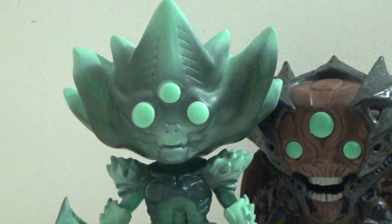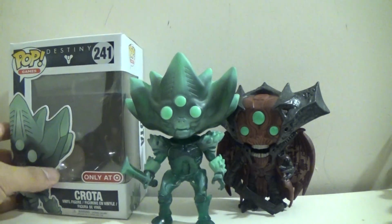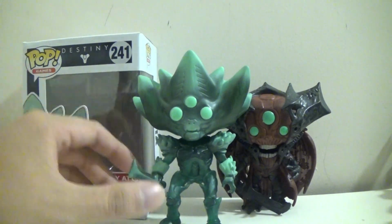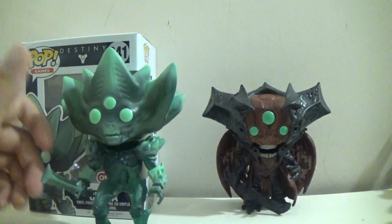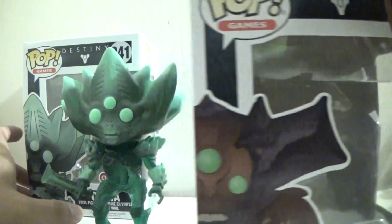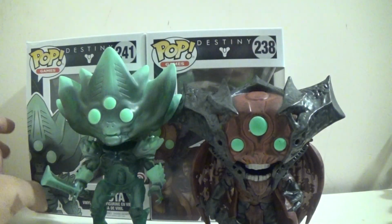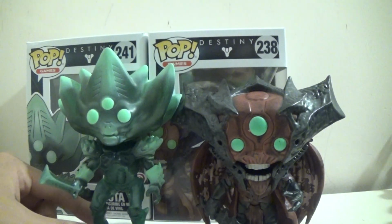Overall, these two look incredible. I kind of wish my Crota didn't have those bad feet that don't allow him to stand. And I just wish that this game made more sense, because when I tried to do research to understand these guys more, it was kind of hard to find the information and comprehend it. But since I have Destiny on my PS4, I might as well try to find a way to play it and get used to the game, and maybe even fight these two, possibly.